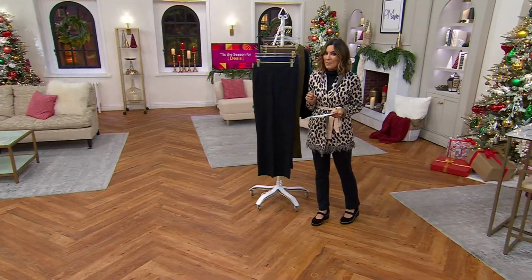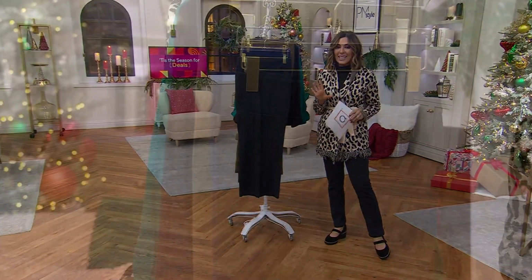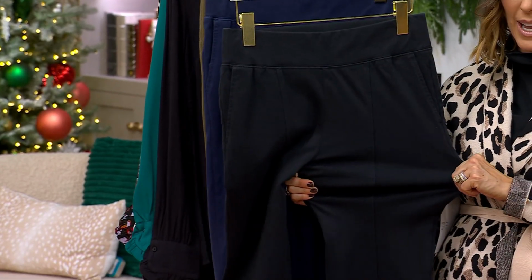Launch tonight from AnyBody, and it's happening right now in PM Style. This is the pant that I'm wearing. Looks like denim, but it's a stretch knit. And when I say stretch knit, I'm stretching the thigh out right now.